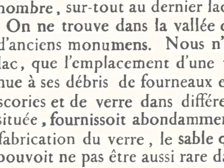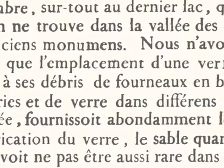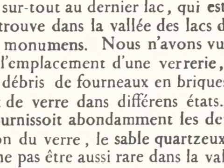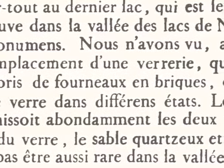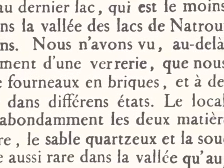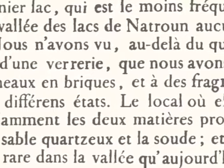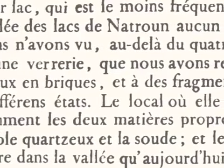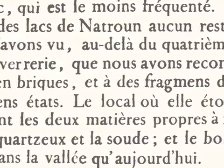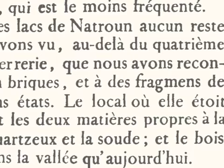There are no remains of ancient monuments in the valley of the Natron Lakes. We have seen, beyond the fourth lake, only the site of a glassworks that we could recognize from the debris of brick furnaces, fragments of clinker, and of glass in different states. The location where it was situated provides in abundance the two materials needed for the manufacture of glass: quartzous sand and soda.